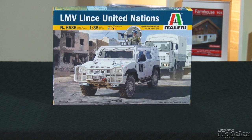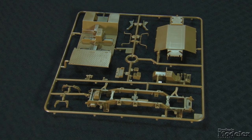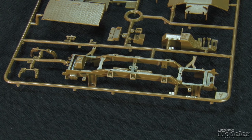Next from Italeri, a 1/35th scale LMV Lince. This Italian armored vehicle is designed for enhanced protection against small arms fire and explosives with a V-shaped hull and armored floor. It can carry 5 people and has space for a gunner on a platform between the rear seats. Several countries use the vehicle, including Belgium and Italy, who sent it to Lebanon in 2012 and 2013 with UNIFIL peacekeeping operations.